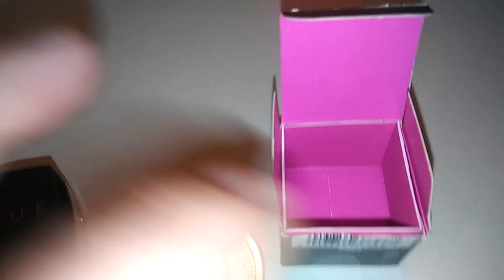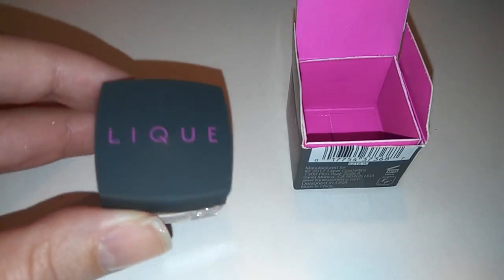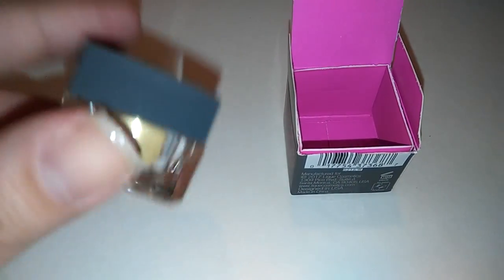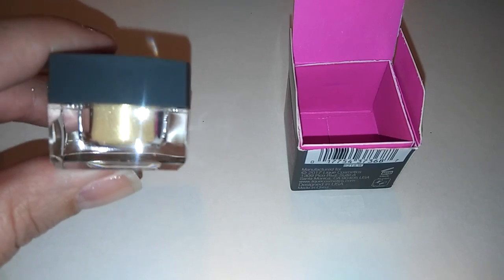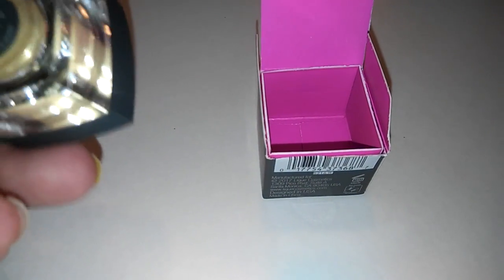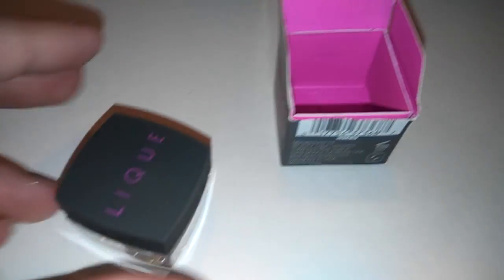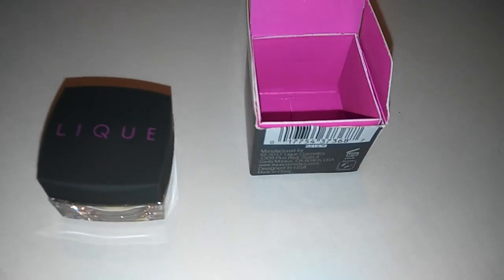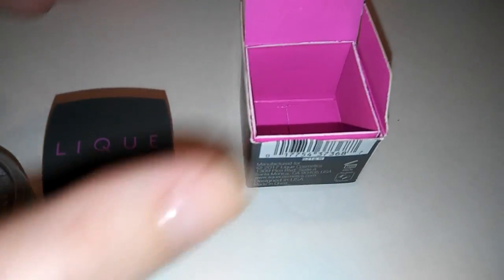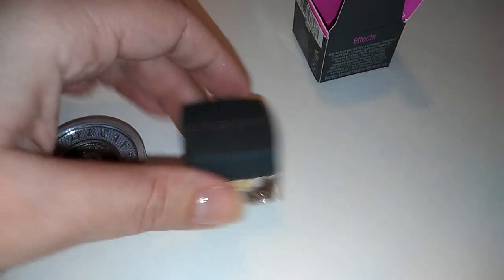But anyway, so here is the packaging. It is hot pink on the inside, which I love. And here is the actual exterior of the item. And as we see, there's the pigment. And it says on the bottom, Effects Naked. And it says it's made in Santa Monica, California. Okay, so that is the item. And I was looking at the size. This is 0.07. So that's how much you get for $8.